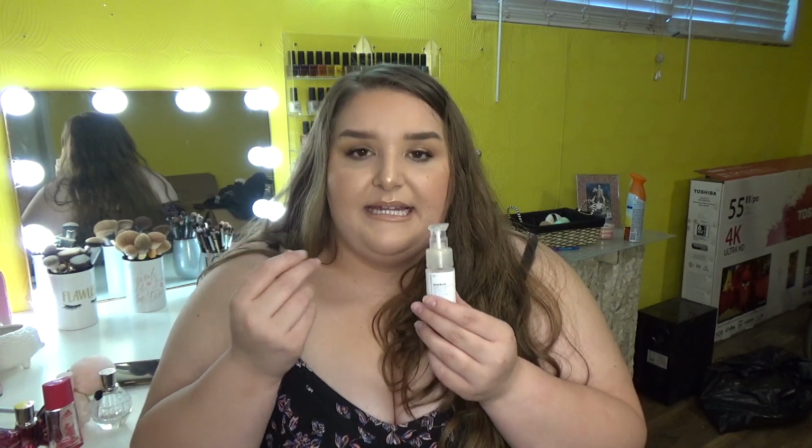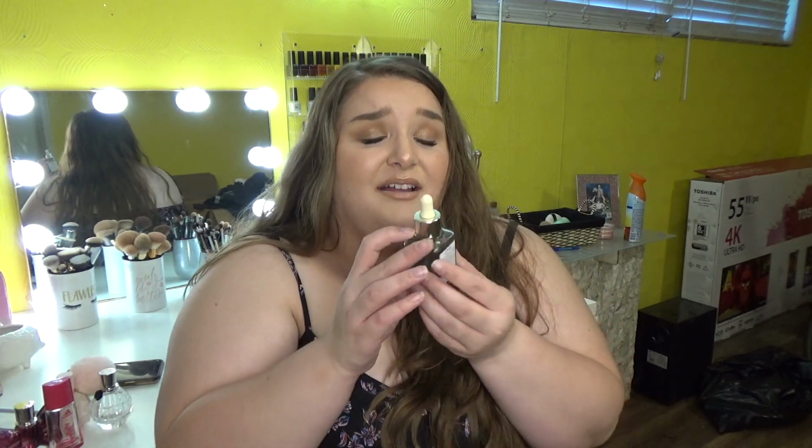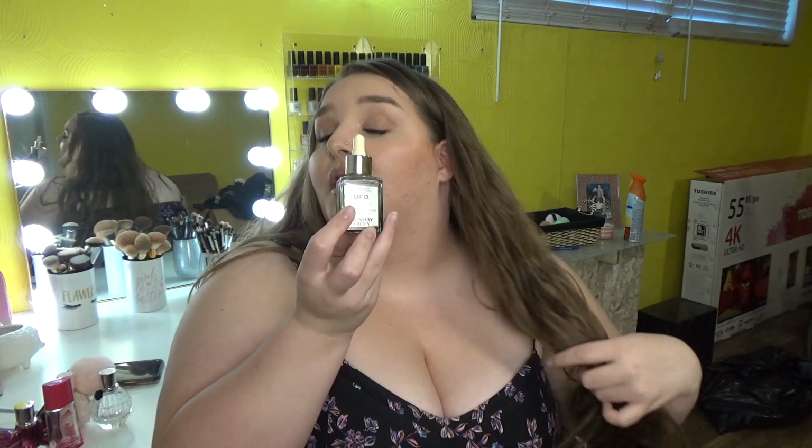But this is a nice consistency. It really melted into your skin. It didn't leave your skin feeling sticky and tacky, which is nice because a lot of the acne products that I use feel sticky or they don't layer really well. So this is nice. This was my favorite for a really long time. This is the second bottle that I've had of this.